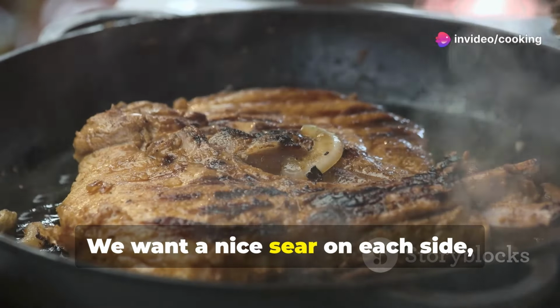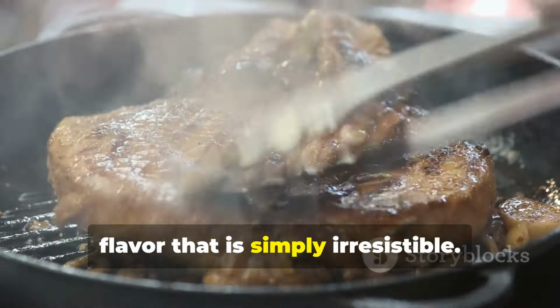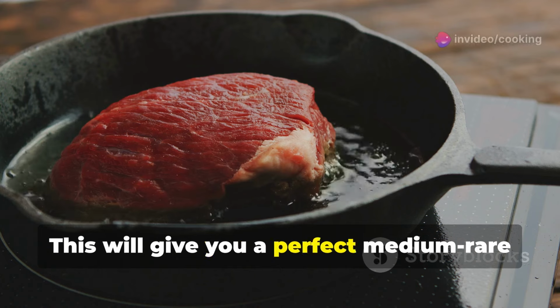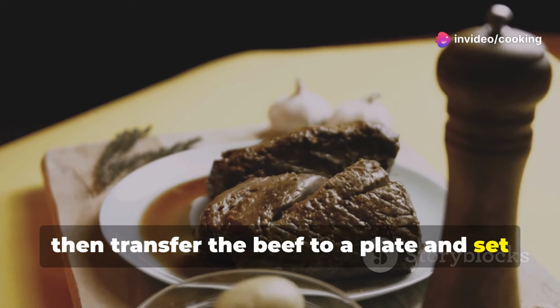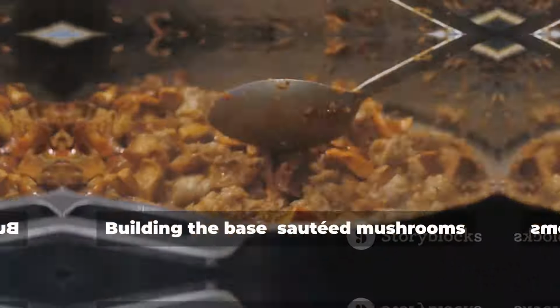We want a nice sear on each side, creating a beautiful crust that locks in the juices. This caramelization adds a depth of flavor that is simply irresistible. Cook for 2 to 3 minutes per side, depending on the thickness of your strips. This will give you a perfect medium rare to medium doneness. Then transfer the beef to a plate and set it aside. Letting the beef rest allows the juices to redistribute, ensuring every bite is juicy and flavorful.